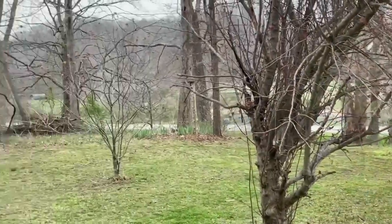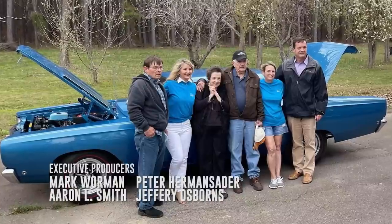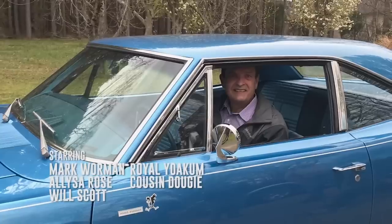So, you know, we can restore these cars for people who have the money to buy the really expensive one-of-one cars. It's the restorations that mean something to someone, that means something to an entire family. This is why we do restorations. Yes, it's cool to be around the really rare cars, but it's even better when you can be a part of someone's memories.